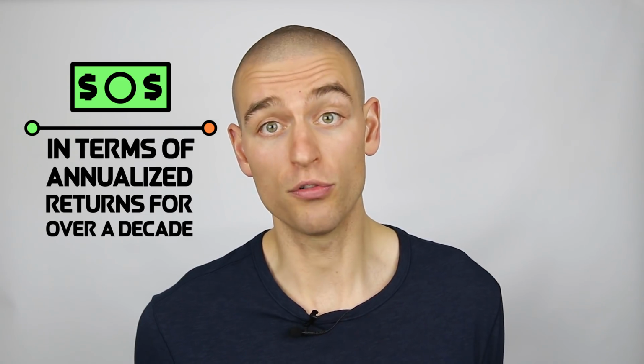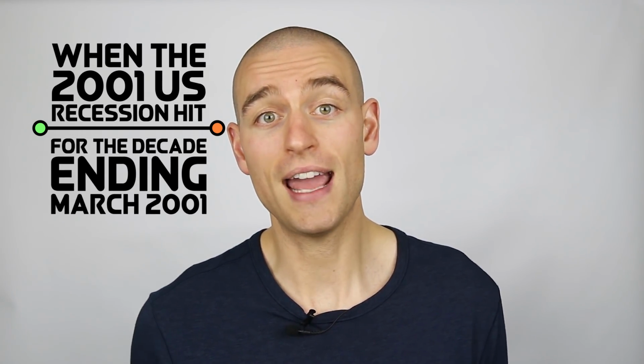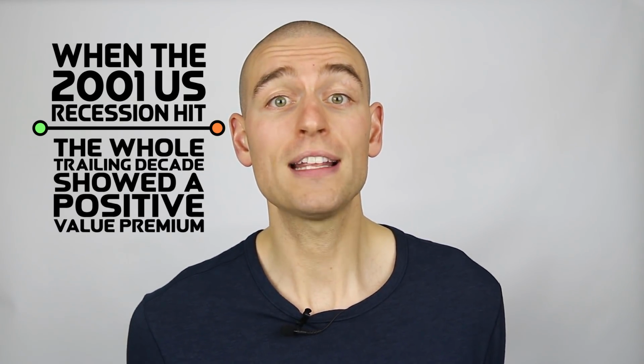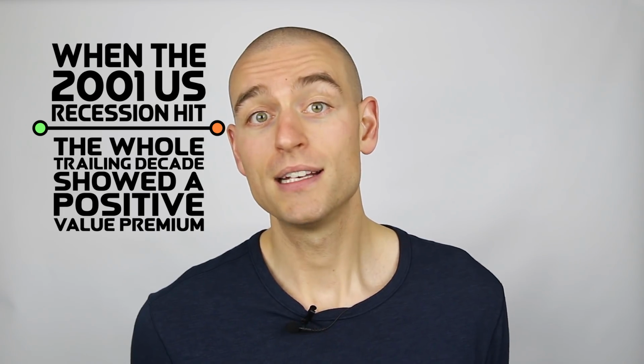The reason that this is interesting is that as at August 2019, US value stocks have been underperforming US growth stocks in terms of annualized returns for over a decade. If we look back in time, the decade ending on March 31st, 2000 looked very similar to today, with value stocks having trailed growth stocks for more than a decade in terms of average annualized returns. When the 2001 US recession hit, the effect on growth stocks was dramatic enough that for the decade ending March 2001, that is just moving ahead 1 year from March 2000, the whole trailing decade showed a positive value premium. Despite 9 years of overlap, that 1 year made the difference.